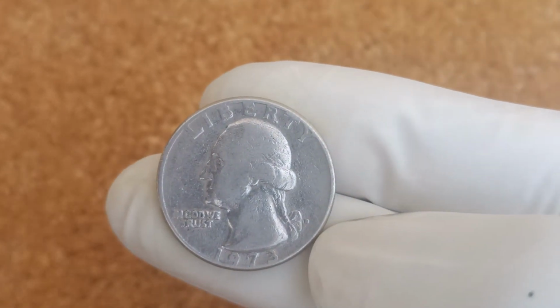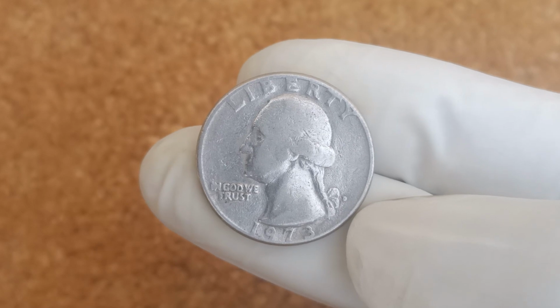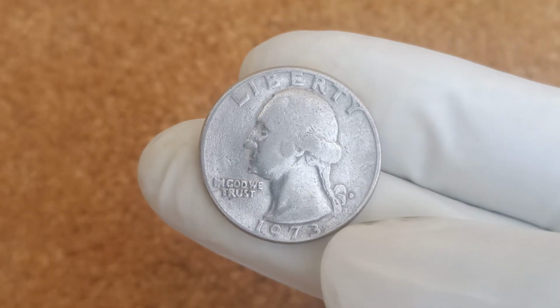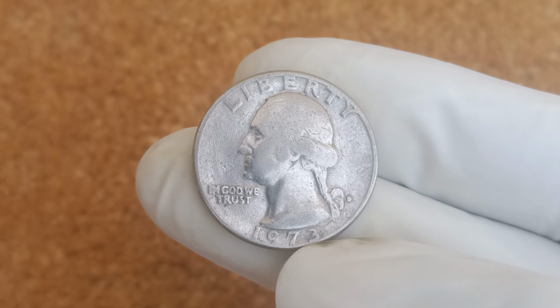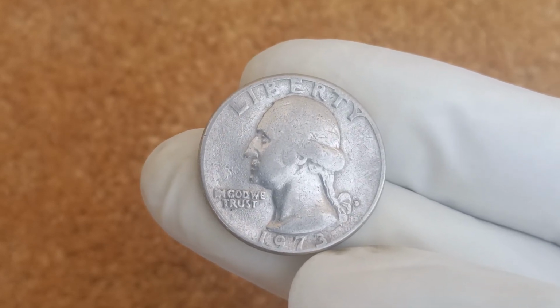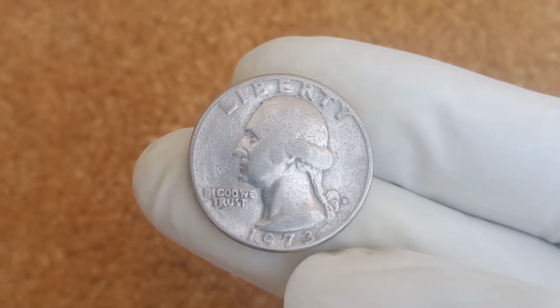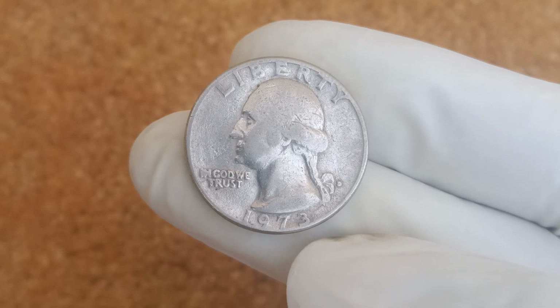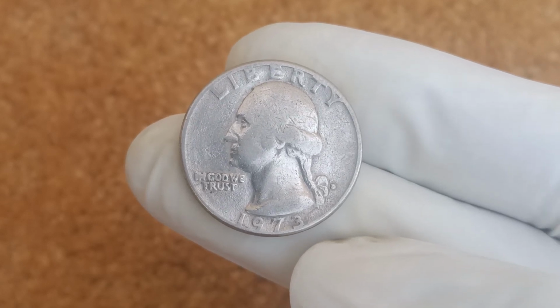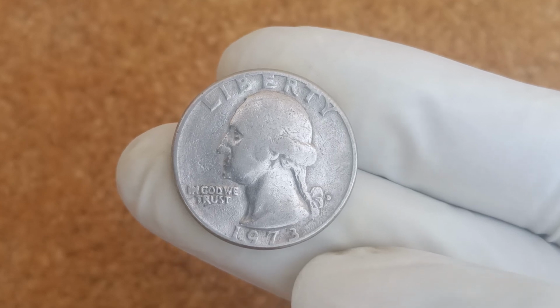The 1973 Mint Mark Washington Quarter. A quarter is a fascinating coin that continues to draw significant attention from numismatists and collectors alike. Minted at the Denver Mint, this quarter is part of the long-running Washington Quarter series, which began in 1932 to commemorate the 200th anniversary of George Washington's birth. The Denver Mint struck millions of quarters in 1973, but not all of them are created equal.